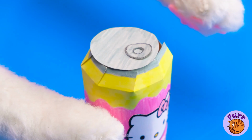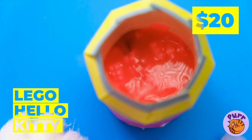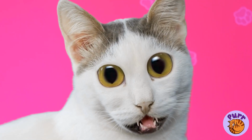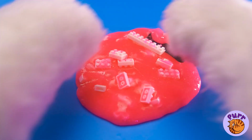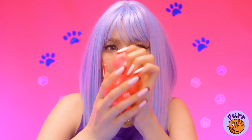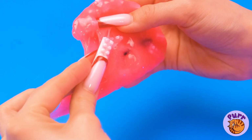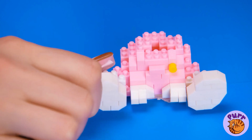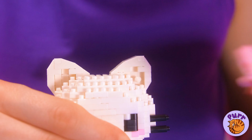Well, hello, Kitty. What have you got for us today? Wow, it's some pretty pink slime. And it looks like it's got prizes inside. Dig them out. Hey, they're tiny blocks. We can use them to make our own Hello Kitty.